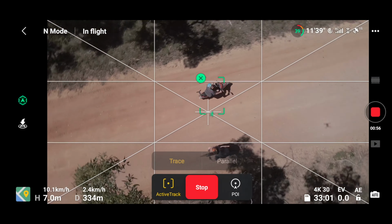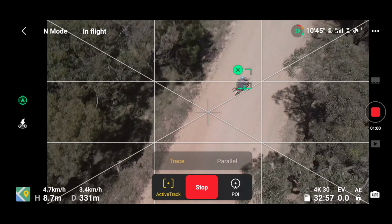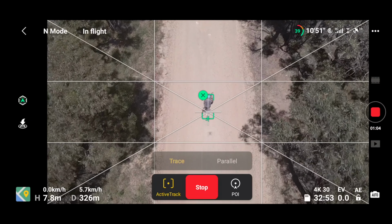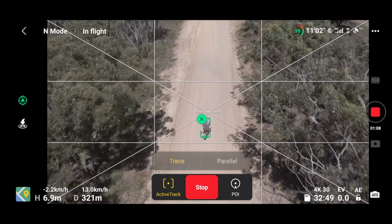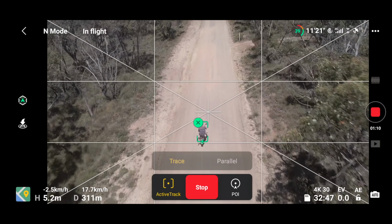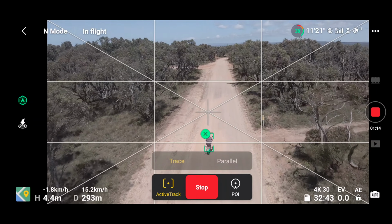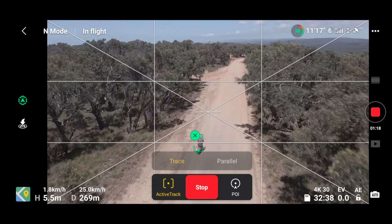Holy. No, it lost me. Okay, so. Oh my god, it's got me again. Well, that is impressive. What a surprise. And yeah, I'll take off again up here and congratulations DJI, that was amazing. I didn't even touch anything and it got back on me. So that is pretty cool.